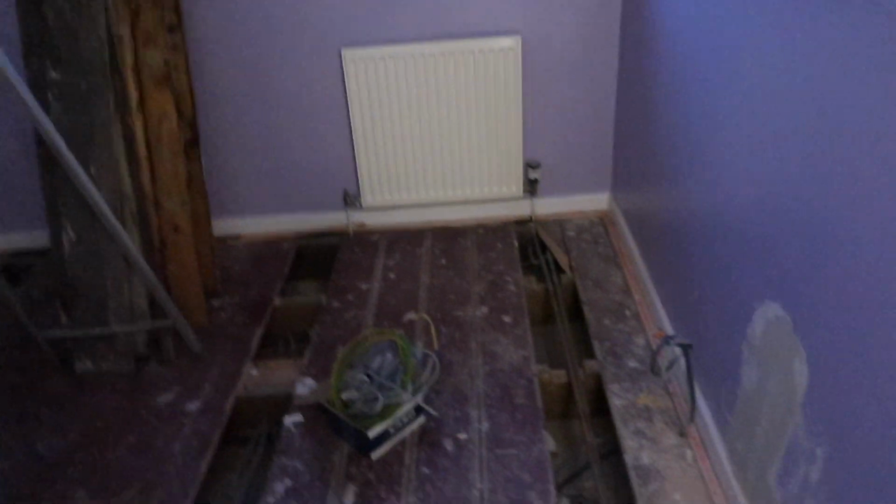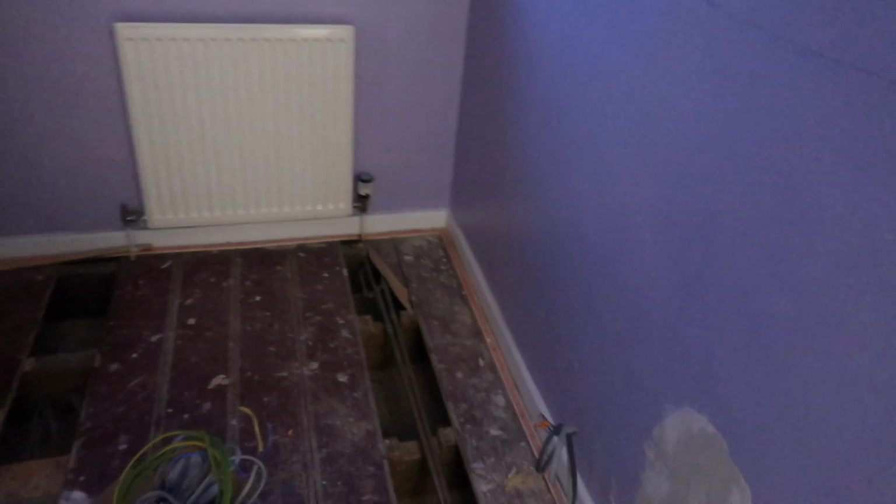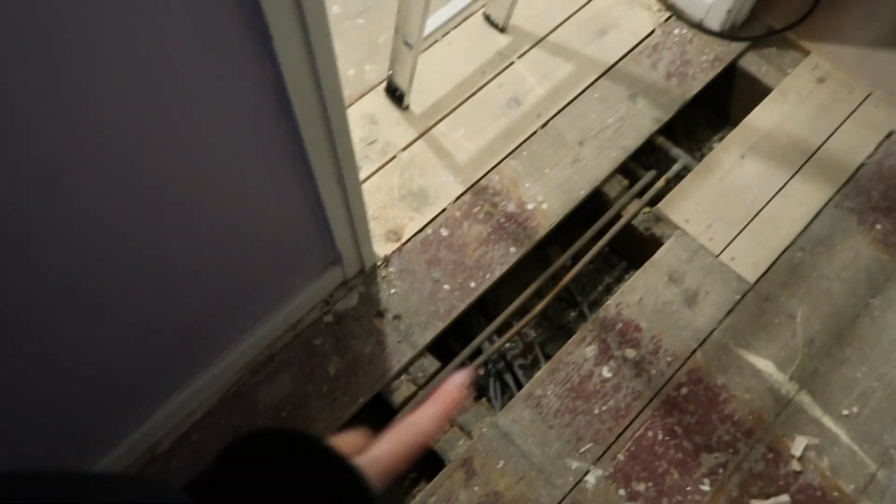I'm not sure if he's actually added a cable in. Okay, I'm not really sure why there's a cable in the floor. Floorboards and stuff need to go back down, but I think they're still dealing with cables and pipes for the bathroom at the moment.